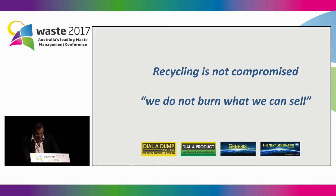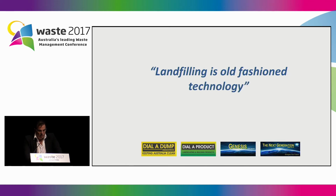Those same people who say energy from waste detracts from recycling don't care that 1 million tonnes of waste every year is being trucked to Queensland and landfilled. Those same people don't know and apparently don't care that there is increasing evidence of fraud and contaminated soils being rebirthed instead of landfilled. Well, we do care, because landfilling is an old-fashioned technology which generates greenhouse gases, because landfill space is running out, and because we need energy to sustain our growing population.